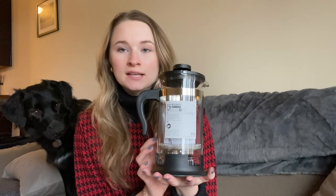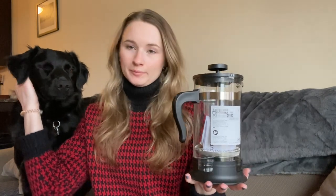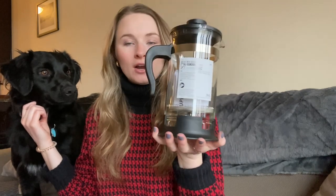And then I also got a new French press. I had one that I got in a FabFitFun box a while ago, but a piece of it broke off and it wasn't working as well as it should. So I got this one. It was only $8.99, which I feel like is pretty good for a French press.